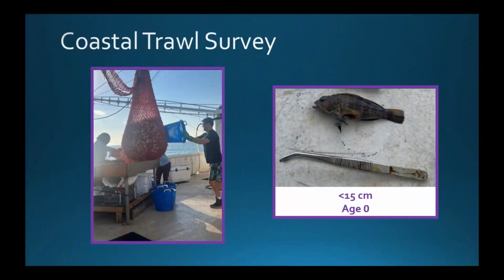And as it turns out, the majority of black sea bass collected by the trawl survey are in fact age 0 fish. So they're smaller than the mesh size that's retained by the chevron traps. So this might be a complementary survey for this species. So we asked whether we could use this survey to directly estimate recruitment to the population for this species.